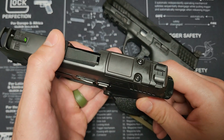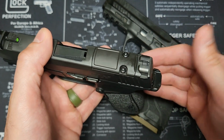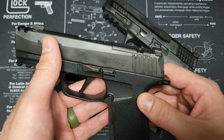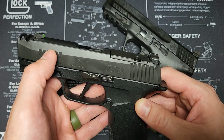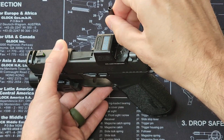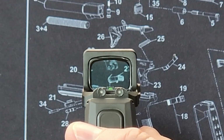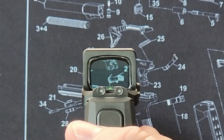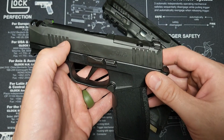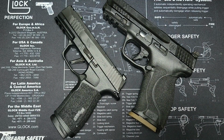SIG opted to go the route of one footprint, and that one footprint is the RMSc footprint, which is a very popular footprint for carry optics. A lot of companies are developing their optics for that footprint, which is great. It not only means you have a lot of options, but it also means that you can direct mount whatever those options are, and most likely be able to co-witness with your factory height sights, giving you a nice low profile option with a lot of sighting systems available to you at no additional cost to mount it. Well, I think you know what I'm going to pick. I'm going to go with SIG on this one.